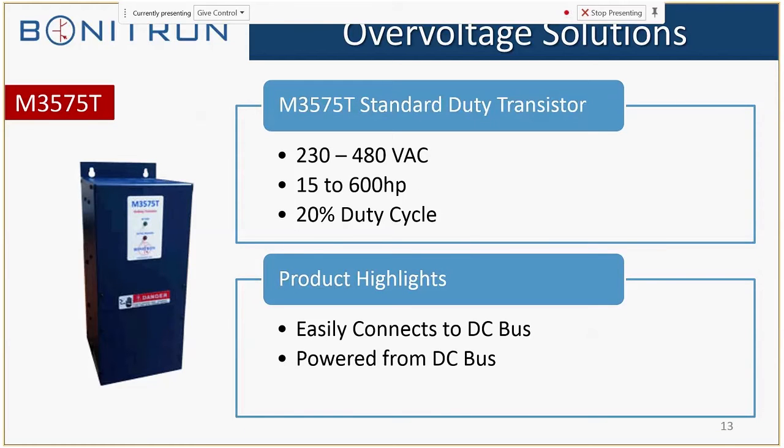Our 3575T is 230 to 480 volt AC, 15 to 600 horsepower. These are also 20% duty cycle. They also connect to the DC bus and power from the DC bus.